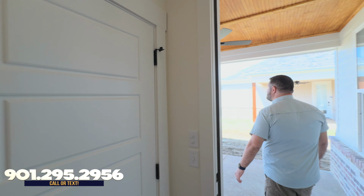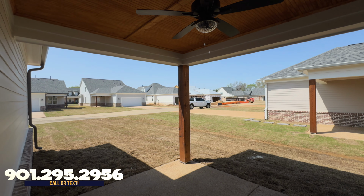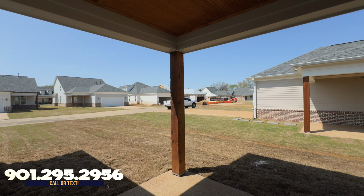Pretty much the same size. Another back patio out here. Yeah, nice covered patio. That cedar post over there looks good. And it feels great out here too, y'all.